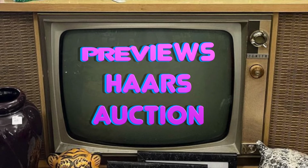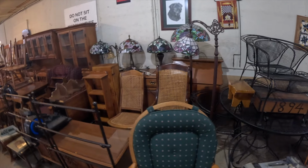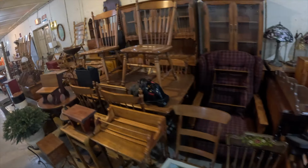These are really neat. Lots of nice furniture. Nice patio set. Stained glass lamps. I really like this. I might need that. That's pretty much all we have for furniture.